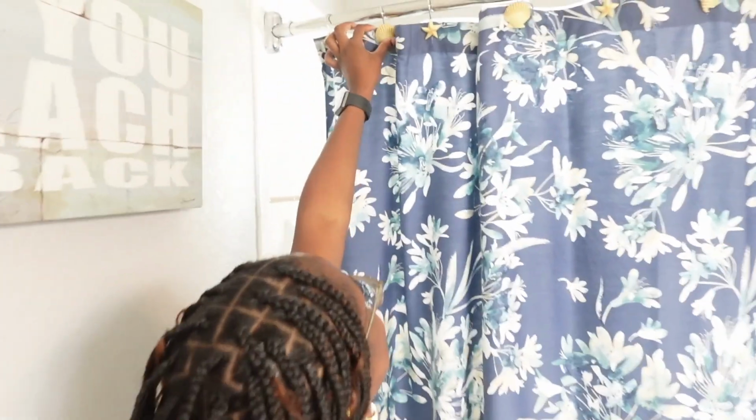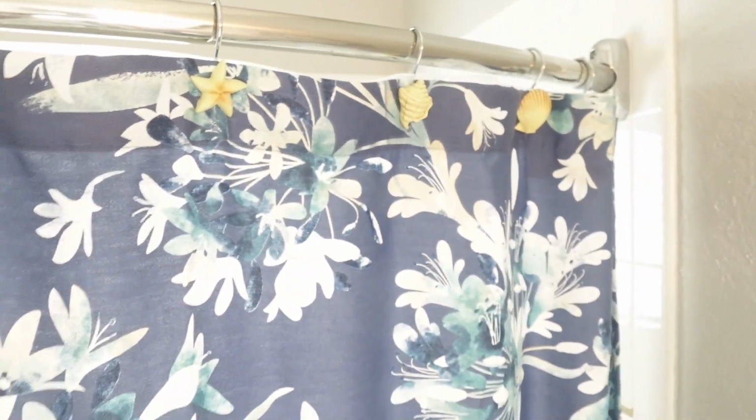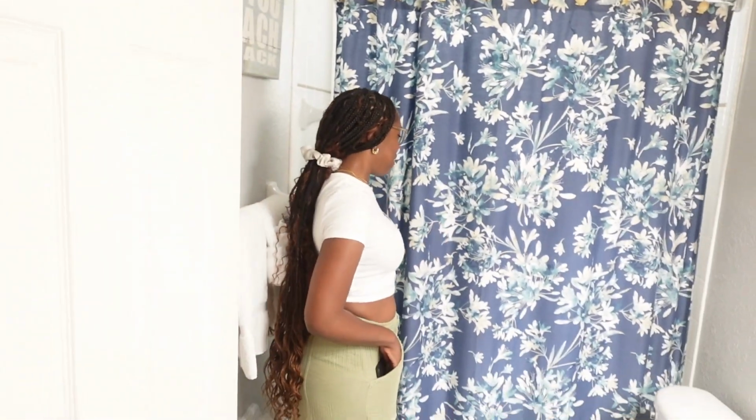Y'all, look at the seashells. I'm trying to tell y'all, look at the details. Oh my gosh, doesn't it just mesh so well with it? I almost didn't even notice that it was there because it just meshes so well. But yes, this is the first bathroom.